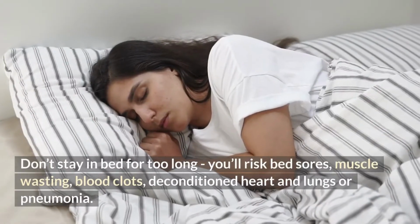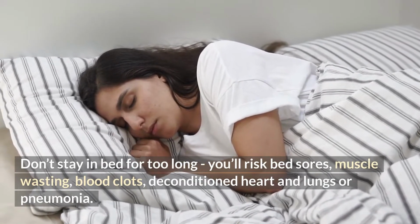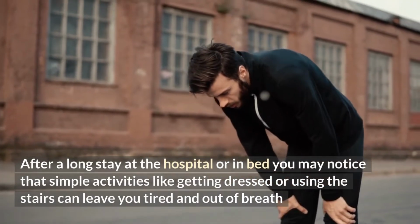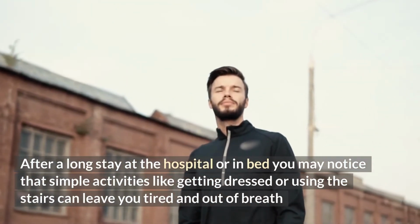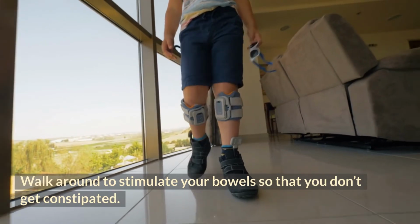Don't stay in bed for too long. You'll risk bed sores, muscle wasting, blood clots, decongestioned heart and lungs, or pneumonia. After a long stay at the hospital or in bed, you may notice that simple activities like getting dressed or using the stairs can leave you tired and out of breath. Walk around to stimulate your bowels so that you don't get constipated.